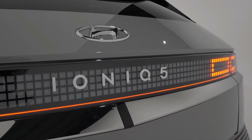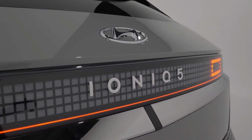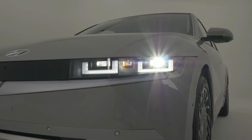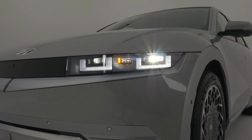Hyundai has been hinting toward a high performance electric car based on the Ioniq 5. This could happen a lot sooner than we think, folks. I mean, this is just awesome.